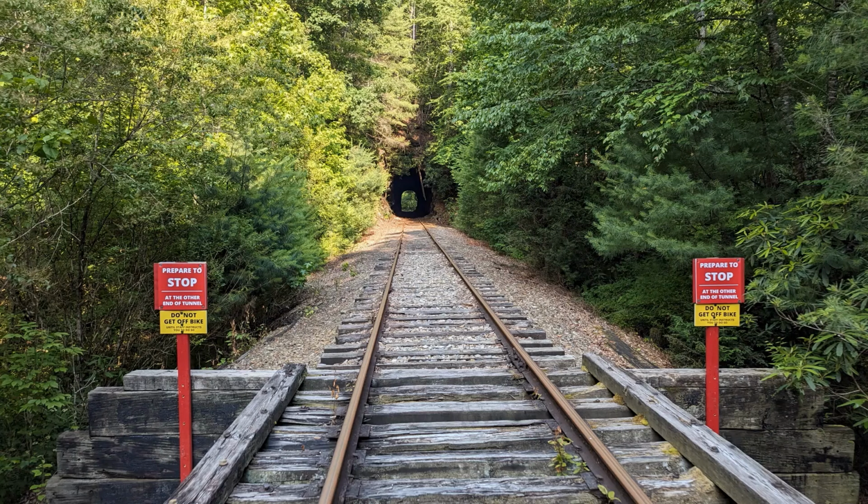And this is the tunnel near the end where your turnaround point is, and it is a there and back. So you go to the end, the bikes get turned around, then you head back downhill towards Andrews.